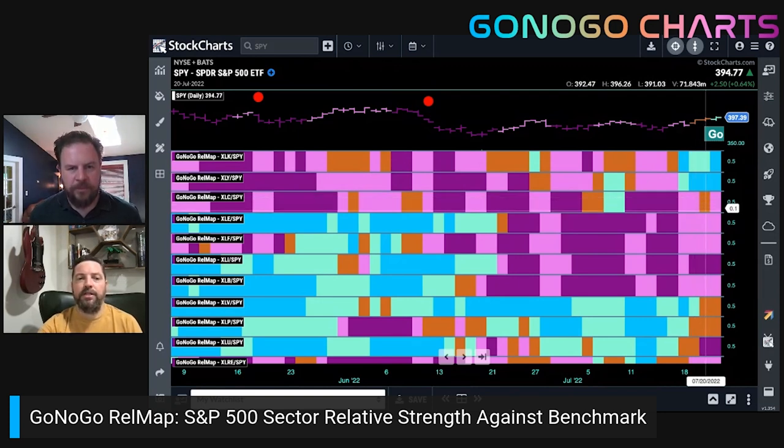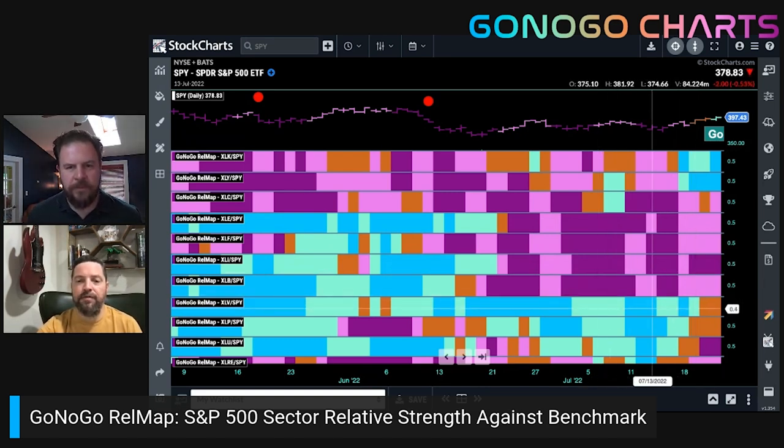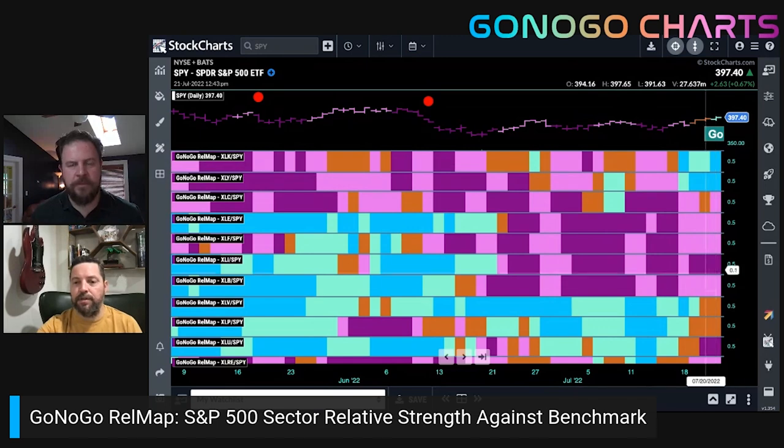Then in the middle, we've got our cyclical value sectors: energy, financials, industrials, materials. They've been struggling for a while now. But the leaders, the outperformers of late, have been those really defensive sectors: healthcare, staples, utilities. And you can see that as the growth sectors come into favor, the defensive sectors are beginning to roll over a little bit. So yes, a rotation towards risk, an appetite for risk on the relative maps on a daily basis.